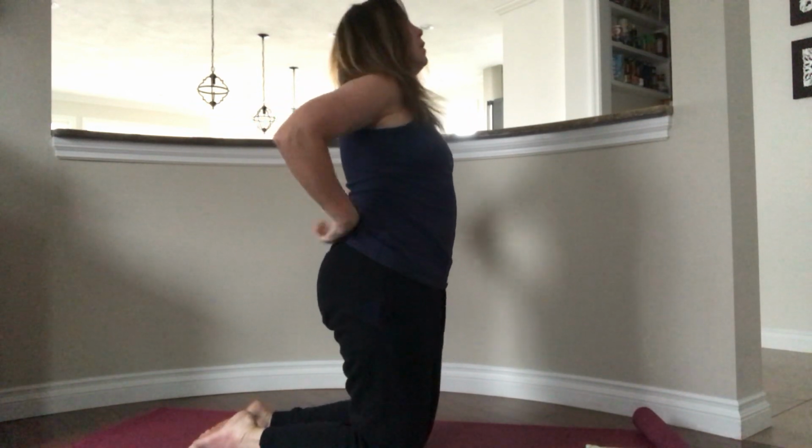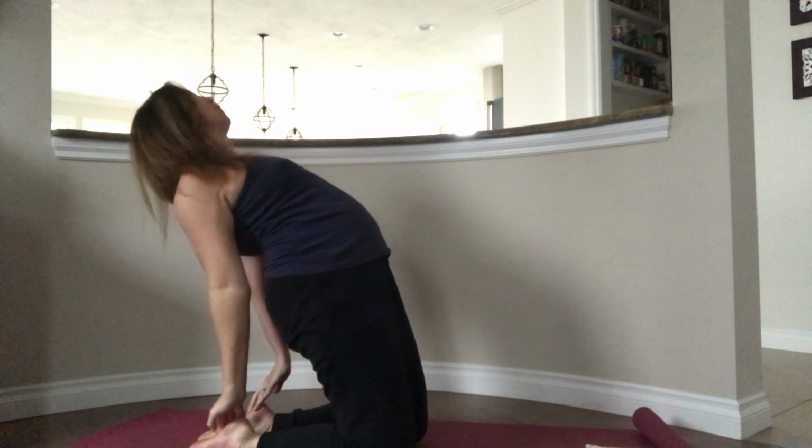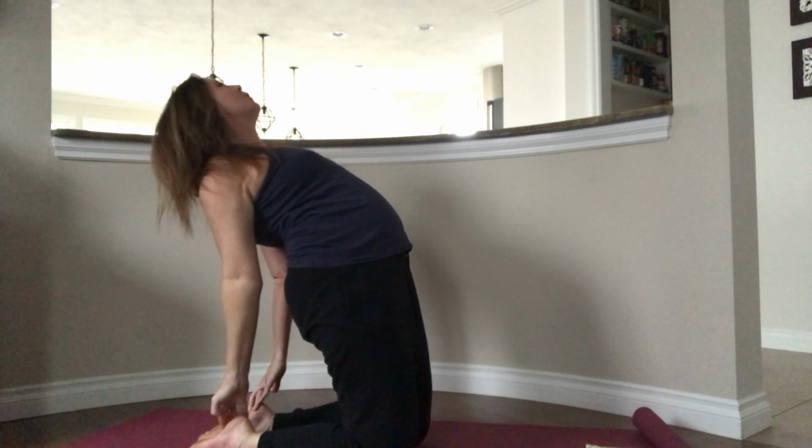Good. We're going to be working into a camel pose this morning. So I'll turn to the side to work camel pose, but we can either go from modified, where we take our fists into our sacrum, or we can go all the way back. Inhale, as we lengthen back, lift the heart center, open the pectorals.